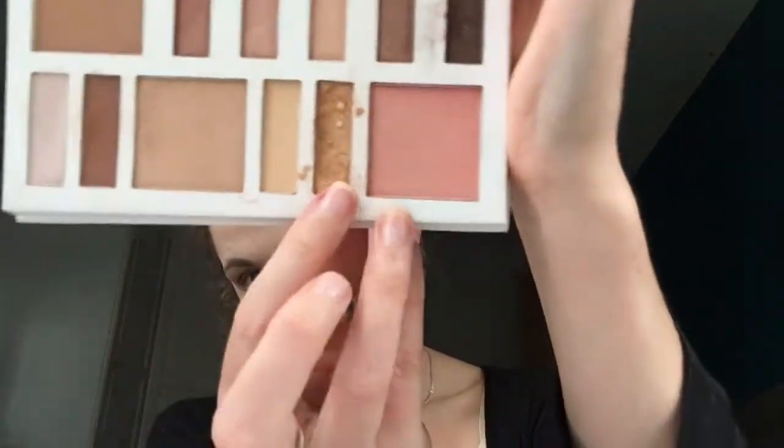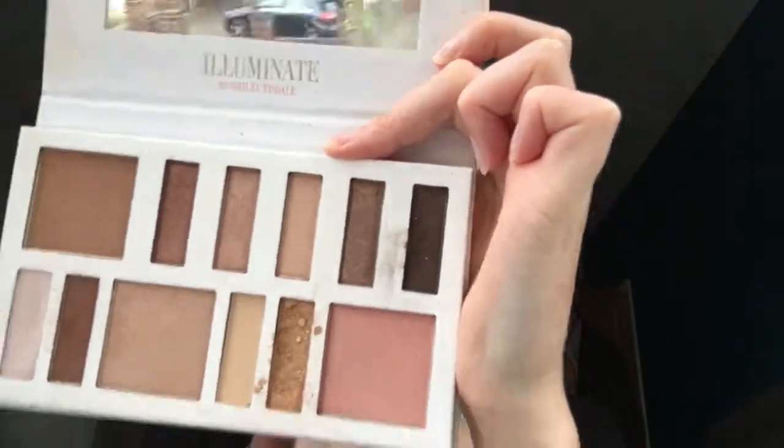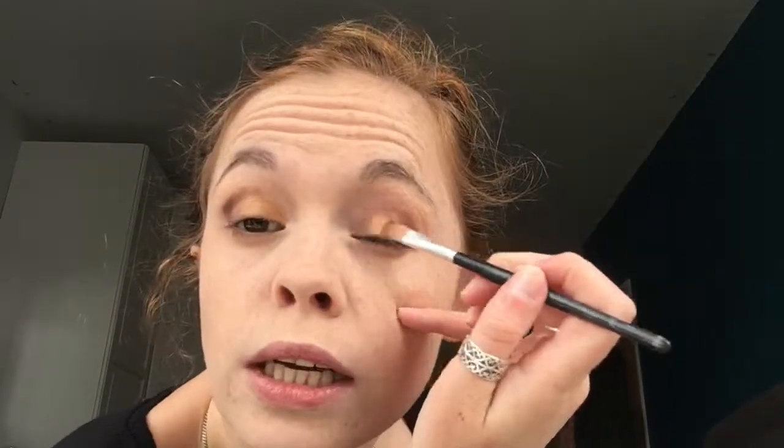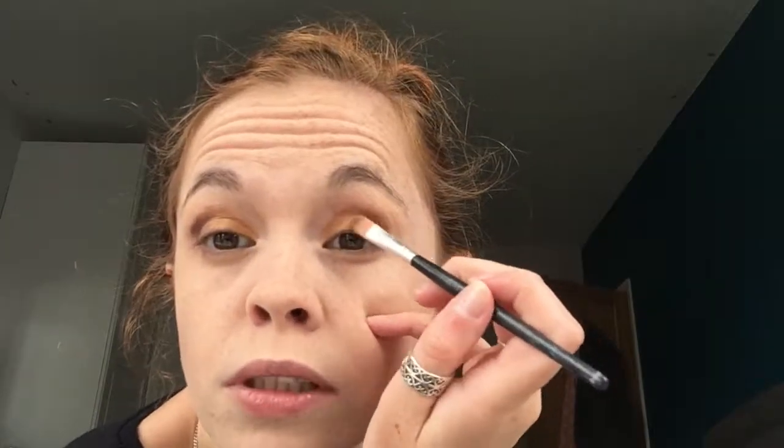Okay, and next up I'm going to be using this beautiful gold colour. This is my absolute favourite colour in the whole palette. And again, I'm going to be using a fairly small brush, so I'm using this little flat brush. I actually don't know who this is by, this is just a random brush. But any flat, small brush like this is perfect for this look. So I'm just dipping that right in there. Oh my god, it's just beautiful. And then just applying that to the rest of my lid. I'm just in love with this colour. I would literally wear this colour every single day if it was summer every day. I just love this colour so much.